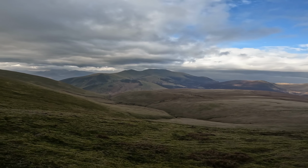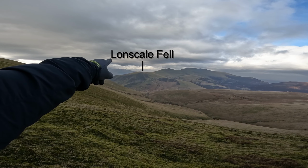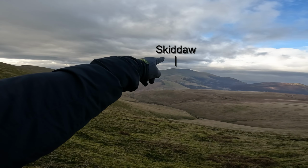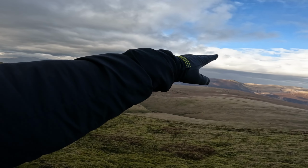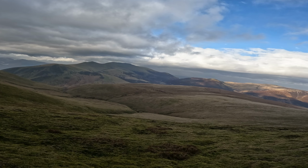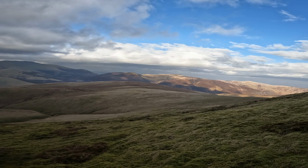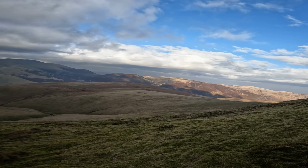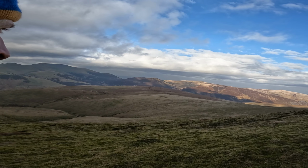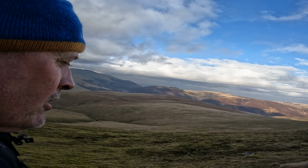Nice views of the Skiddaw group. Bowscale Fell, Lower Man, Skiddaw. And then all of these northern fells, the fells north of Skiddaw, or back of Skiddaw that I climbed last time. Nice views over all those as well. A little bit of sunshine over there. So, I reckon that's about 20 minutes away, I think. Maybe half an hour. It's probably deceptively far, isn't it?